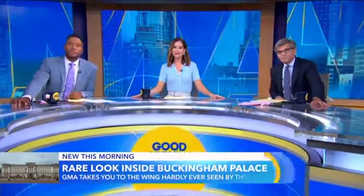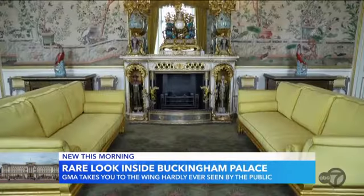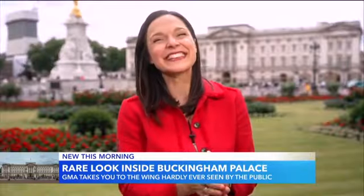A royally rare look inside a wing of Buckingham Palace that's hardly ever seen by the public. King Charles is opening it up to visitors for the very first time this summer, and our Maggie Rooley got a tour. Good morning, Maggie.